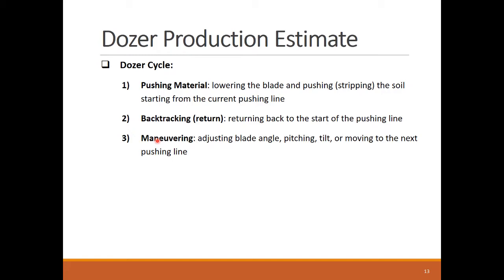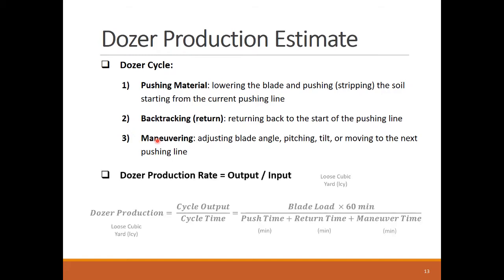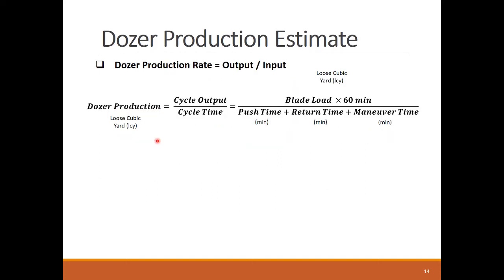So the Dozer production can be calculated as the production of a single cycle, which equals the output over input. The cycle output is the blade load of soil being pushed in loose cubic units, and the input is the sum of the 3 cycle step times. Let's see how to find each term in the production formula.